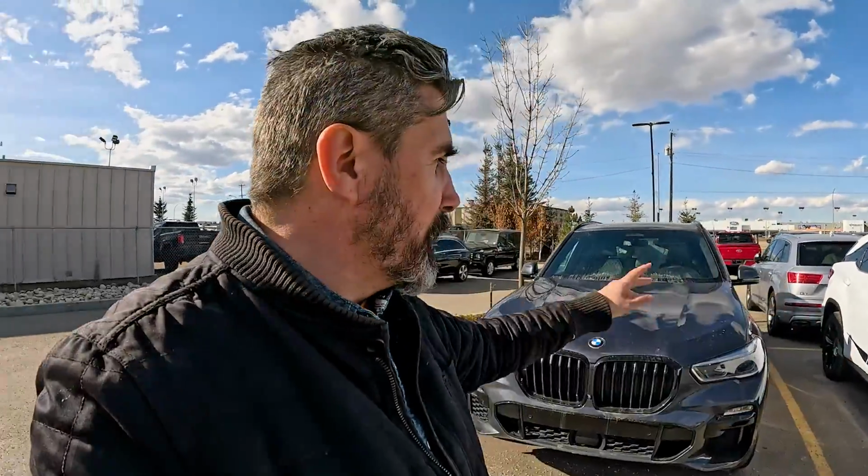The only thing is the air ride suspension. When they wear, the airbags on the self-leveling get costly. You can expect thousands of dollars in repairs there. Other than that, I would give that vehicle a 3.5 out of 5.